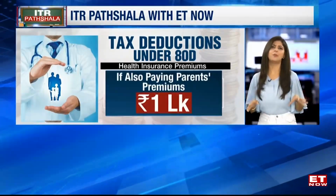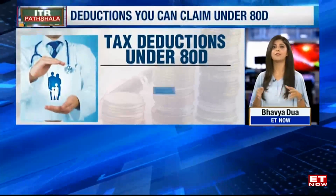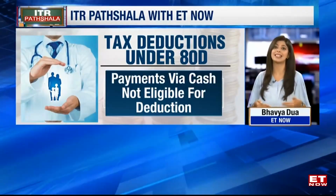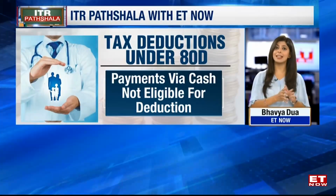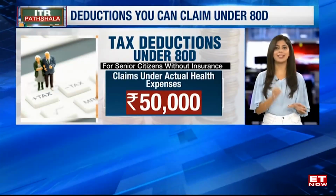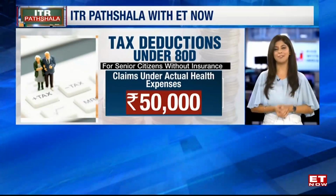Well, it is ideal to furnish these details to your employer while submitting investment proofs in the months of January and February, because that ensures that your employer does not deduct excess tax. But if you've missed the deadline for filing investment declaration, however, you can claim refund for excess tax deducted while filing your income tax return before 31st of July.